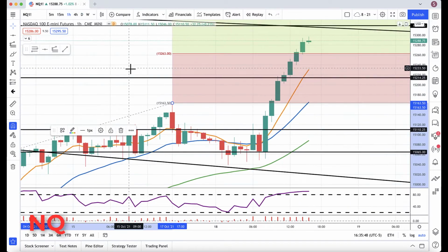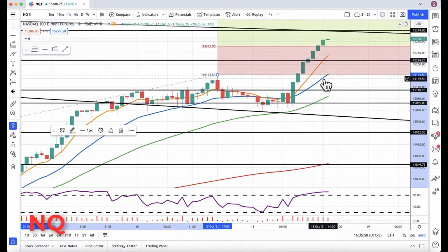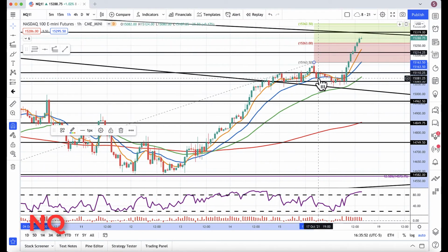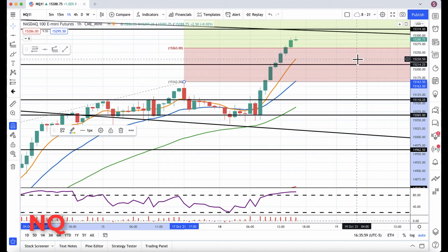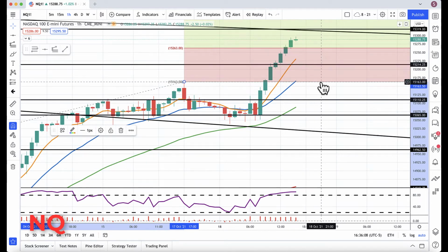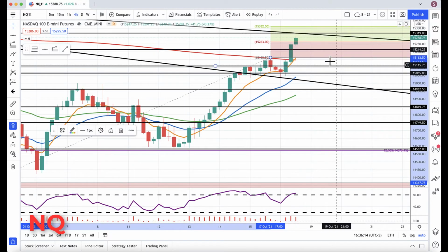Let's take a look. Right now, there's not a lot of great support areas. I'm just scrolling out to see. Really, there's not a lot. So I'm all the way back from my key support coming in about 15.230 to about 15.215. Right in here is where I'll be watching for support. If we did drop below that, I'm back to about 15.165 as my next major support. That's also with the rising 4-hour rotation zone.